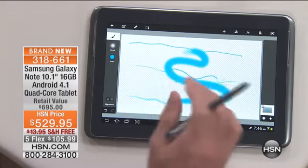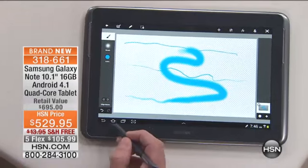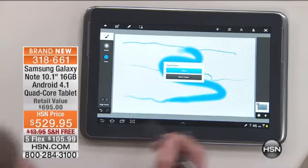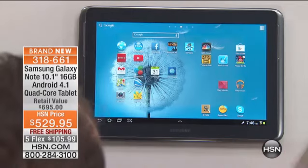So you can do editing, you can do drawing, you can get in and do items. You can't do that with any other unit. I've sold every tablet in the world, and I'm not even sure that's an exaggeration. And I have never seen another tablet with which you can do this.